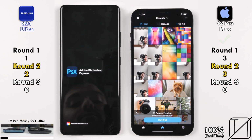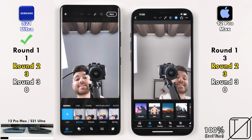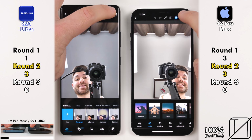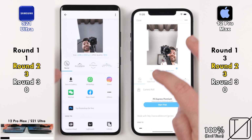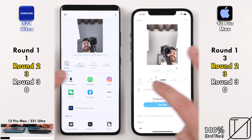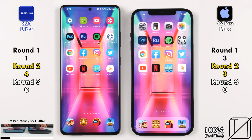But Adobe Photoshop Express over here, a photo editing app, the iPhone 12 Pro Max opened it up quicker. The Samsung went into the photo quicker. Now 3 points for 3 on both devices here. And jumping into, if we can ever get there, on the iPhone to save it to gallery, we got it saved to gallery at the bottom of the Samsung screen quicker than it said saved to camera roll at the top of the iPhone screen, getting the Galaxy S21 Ultra its 4th point in round 2.